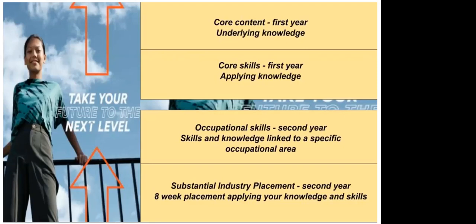In the second year, you will choose an occupational specialism. This will look at one specific occupation in great detail. You'll learn the skills and knowledge that are needed for that job, and then, right at the end, you go out for 8 weeks and apply all of your core knowledge, all your core skills and the occupational skills and knowledge. That is going to give you real life experience of working in that specific industry.